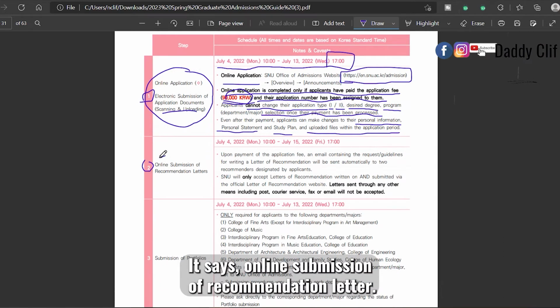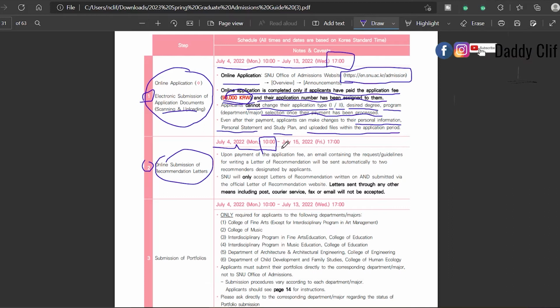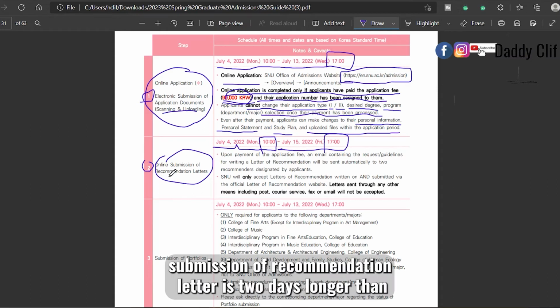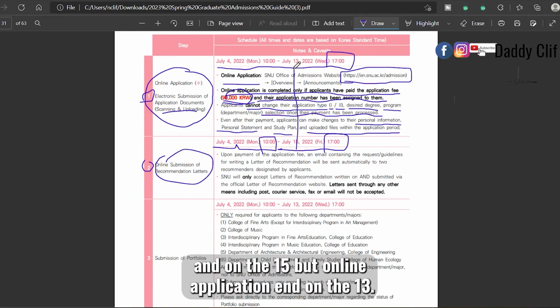It says online submission of recommendation letter. It's going to be from July 4th, on a Monday, from 10 a.m. Korean time, and it will go right up to July 15 on a Friday, 5 p.m. It's important to note that submission of recommendation letters is 2 days longer than online applications. Submission of recommendation will end on the 15th, but online application will end on the 13th.